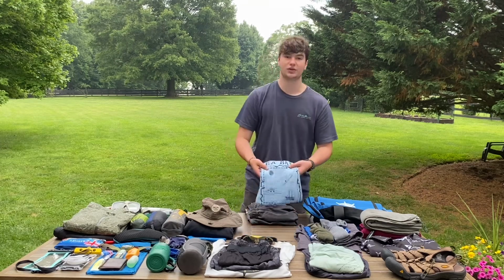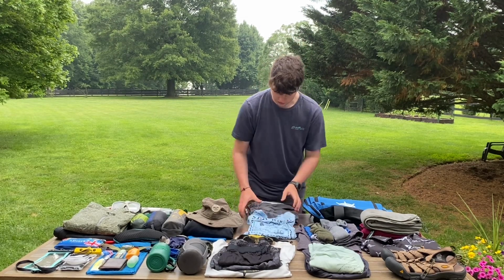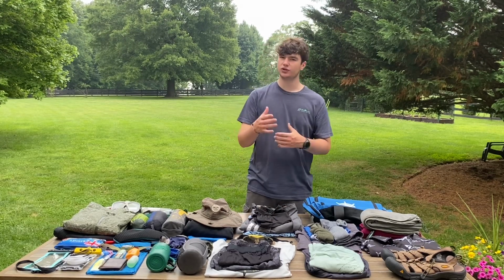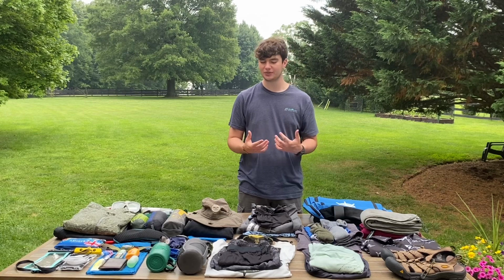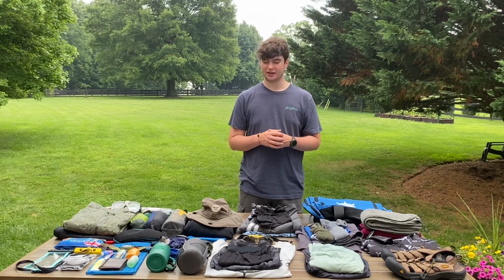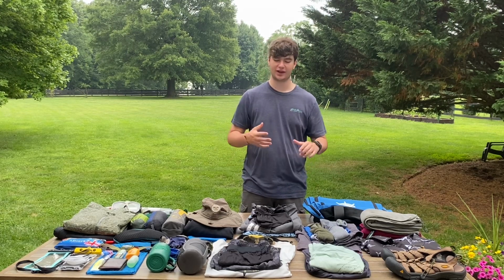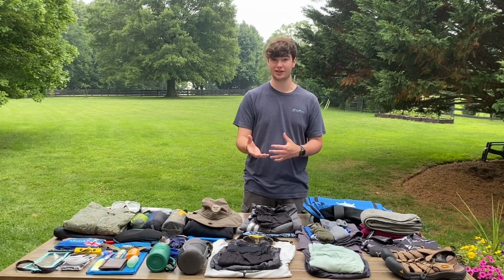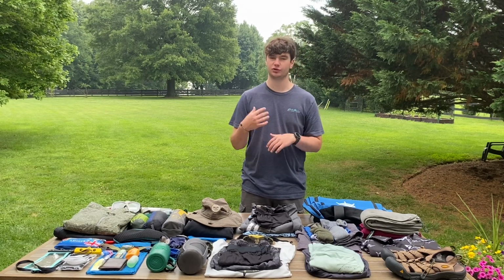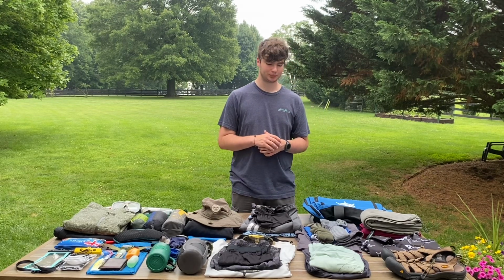And last was a long sleeve. They recommend a 50 SPF long sleeve shirt, and I would go with that. I brought 2 of those. If you look at the packing list on their website or the participants guides, you'll just have 1, and you are perfectly fine with doing that. I would be perfectly fine with wearing just 1 the whole time. However, after midweek and after a shower, it was really nice to be able to change into a second one.